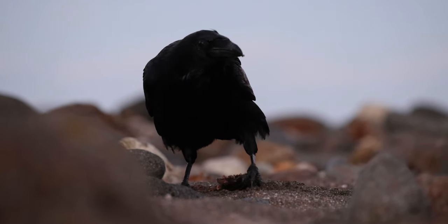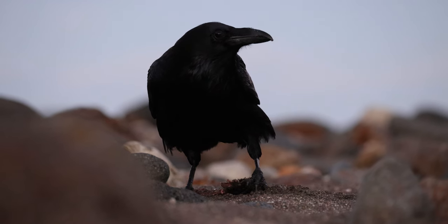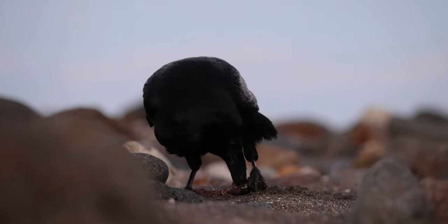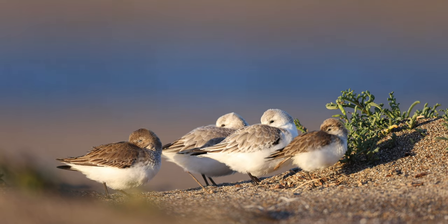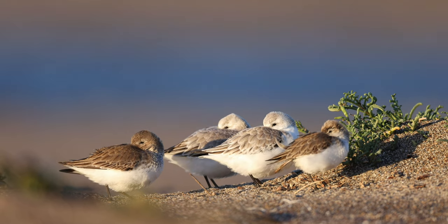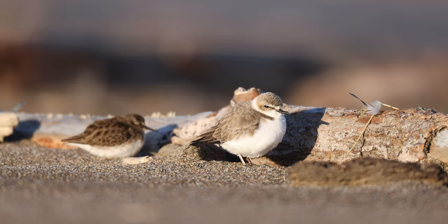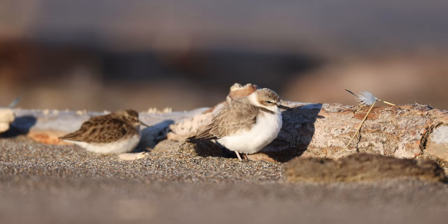I started along a stretch of beach looking for whatever shorebirds I could find. It was quite windy and at first the beach looked completely deserted. But after I looked a little bit closer, I noticed that the birds were all taking shelter from the wind behind any cover that they could find. I didn't want to disturb them at all or push them out into the wind, so I quickly moved on to search for other wildlife.